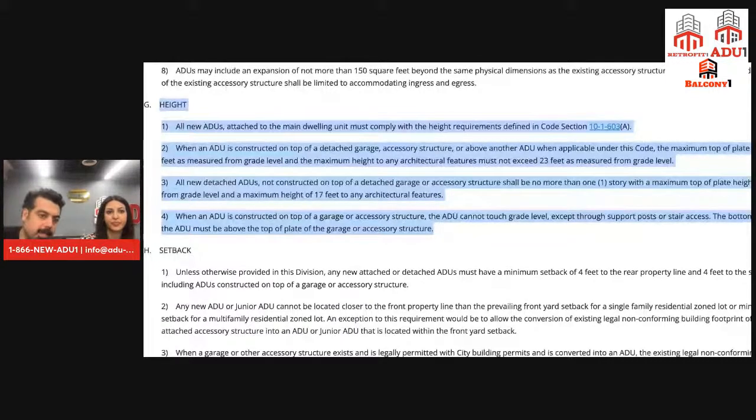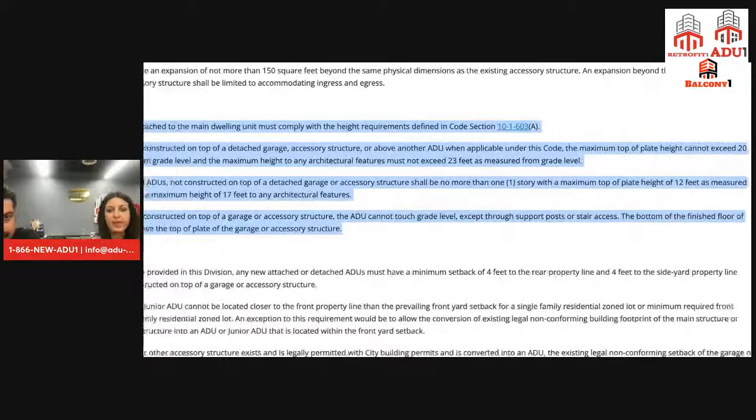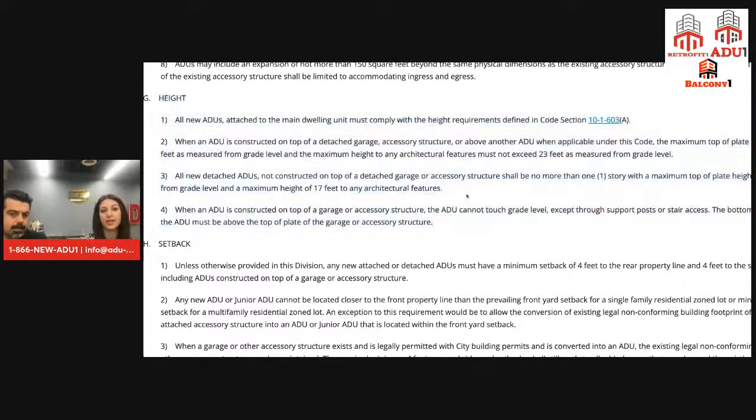You know, that's so weird because I'm looking at item number 2. When an ADU is constructed on top of a detached garage, accessory structure, or above another ADU when applicable under this code. It seems conflicting, numbers 2 and 3 here. Right. They may be saying that you can do both together, 2-story, but you can't have one ADU that's 2 stories. We'll have to confirm this because very interesting. It is a little fuzzy here between 2 and 3, like you pointed out. But that was from my understanding, at least.